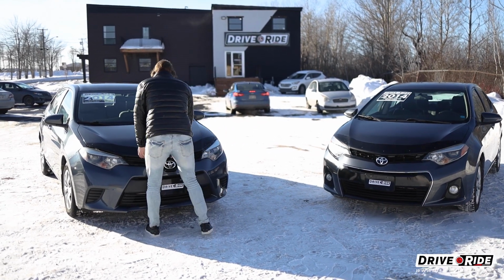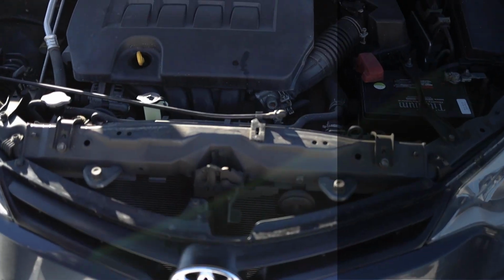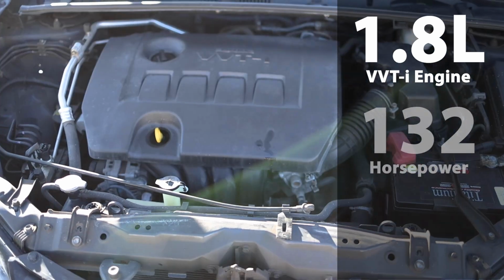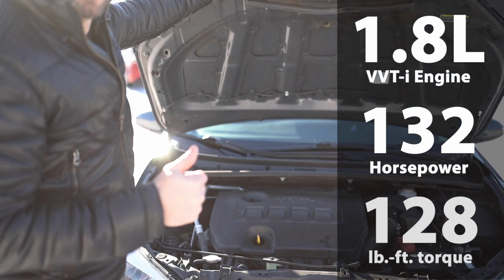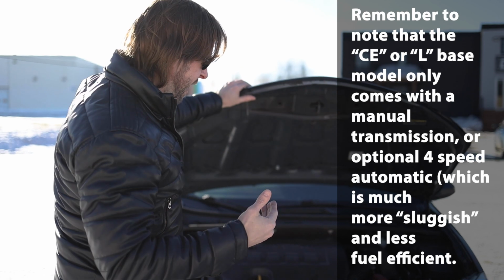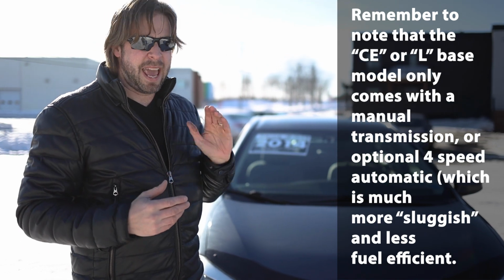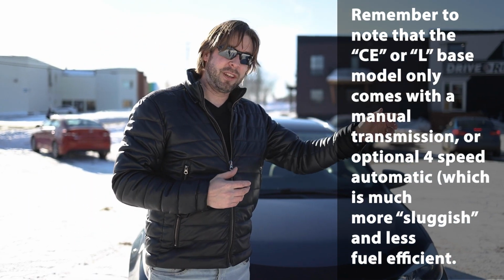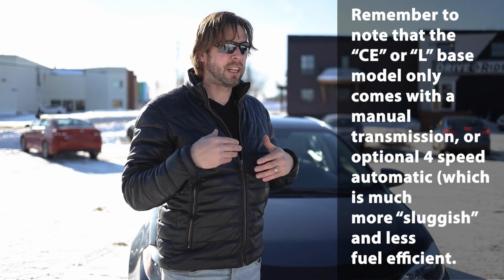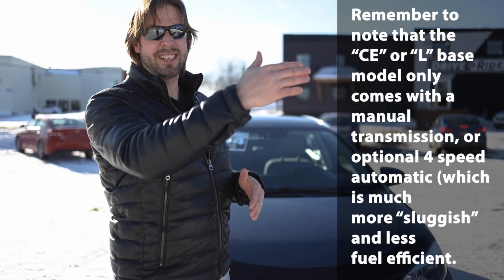Now, there's another major change that happened in 2014, and you'll notice that both of these models have the same VVTi 1.8 liter engine. They're both putting out 132 horsepower, 128 foot-pounds of torque, but the LE, the S model and the LE Eco actually have a CVT transmission, or continuously variable transmission. What that does is make it feel like it's got a lot more power when you're driving around, and it's also a lot more fuel efficient, especially on the highways. So if fuel efficiency is a major checkbox in your next vehicle, you might want to look at the 2014s and newer.